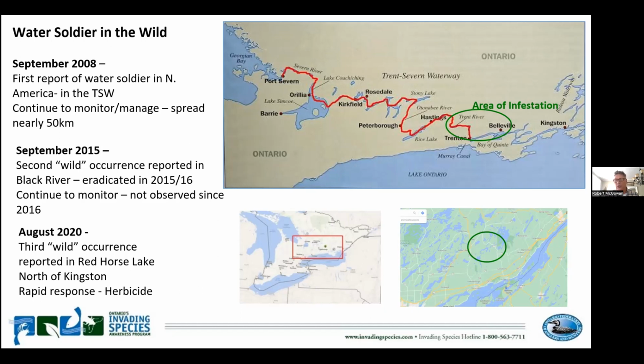So with this plant being sold in nurseries and water garden stores, people like the plant. It's unique, it floats, it looks cool. People would buy it and put it into their private ponds.